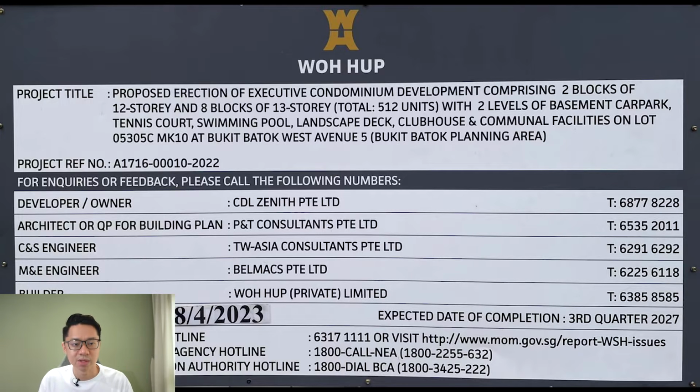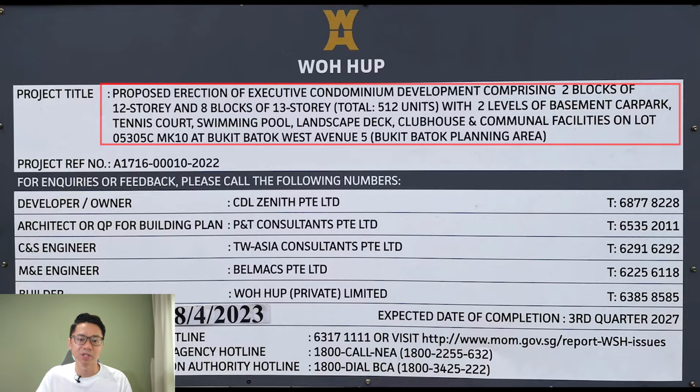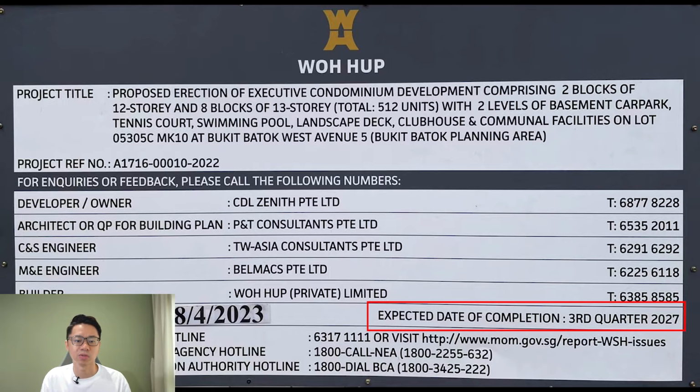So Lumina Grand will be developed by the renowned developer CDL, and this is taken at the construction site. There will be 2 blocks of 12 stories and 8 blocks of 13 stories, total 512 units. And my favorite, the basement car park, which is super convenient as it potentially links to all the blocks. Not sure why the previous EC developed by CDL at Copen Grand unfortunately only has the multi-story car park tucked at one corner. It also comes with your standard facilities like your tennis court, your pool, clubhouse, and many more. The estimated TOP is in the third quarter of 2027.